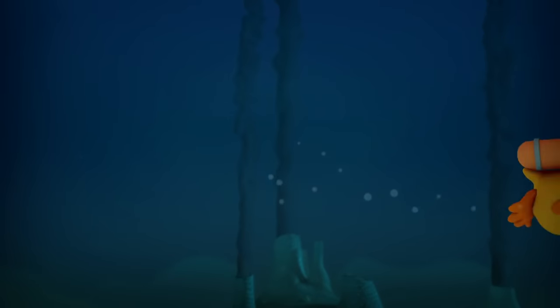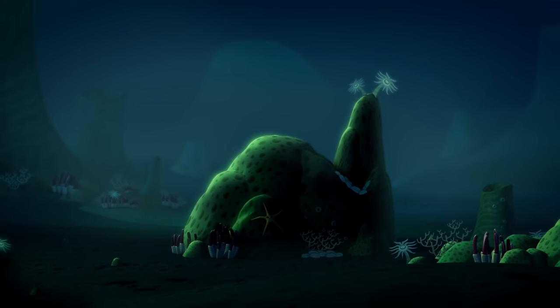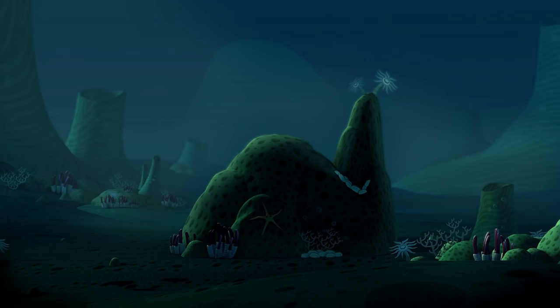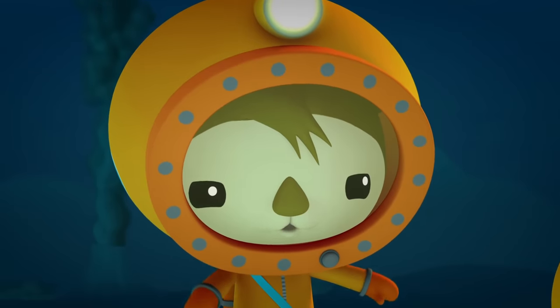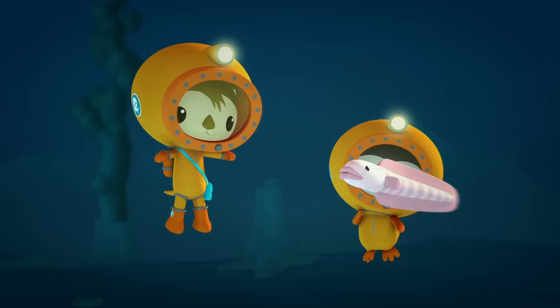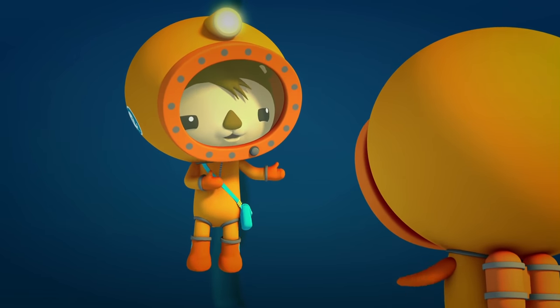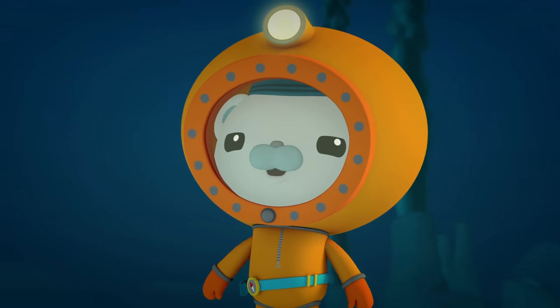Over here! Yow! It looks big. It's only rocks. Sorry, Shellington. That's a vent fish. It's not a new creature either, I'm afraid. Let's keep looking, Octonauts.